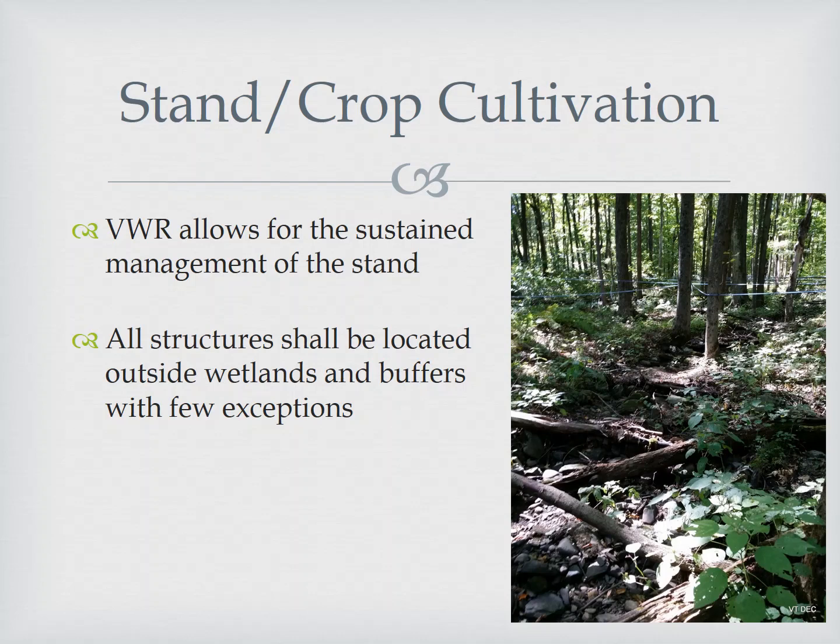Could you define that sustained management? I have an area like this, and I cut trees, but I thin out hemlocks around my maples because my maples come right down to. You can, yes. Yeah.